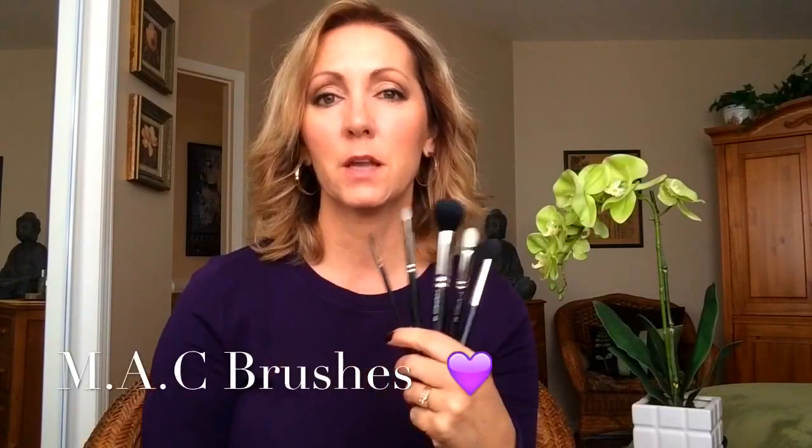Last but not least are my M.A.C brushes. I have a few M.A.C brushes, and I sort of feel like I picked what I thought was my essential M.A.C brushes. This is the 266, the eyebrow brush. Now, I've used it for eyeliner too. I mean, like I said, brushes are to be used for whatever you want to use them for.